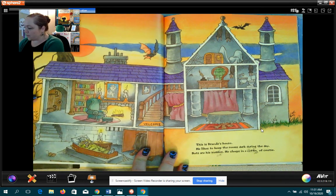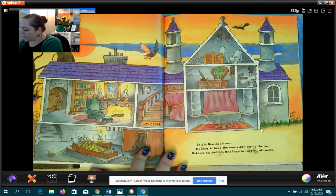This is Dracula's house. He likes to keep the rooms dark during the day. Bats are his buddies. He sleeps in a coffin, of course.